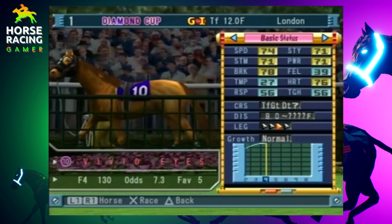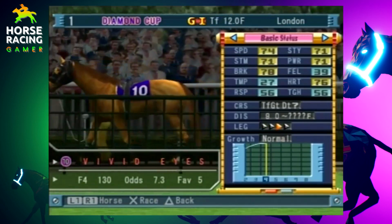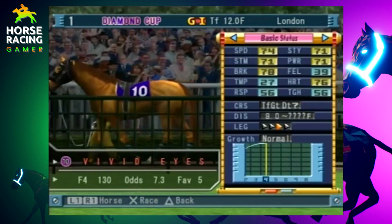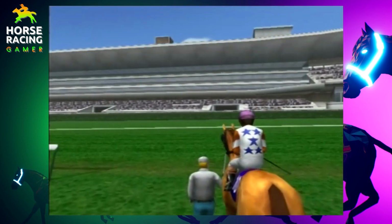You know, Vivid Eyes, for what it's worth, she actually has all of her important categories above 70 consistently. The ones that aren't, you can kind of do without. So technically, we have the advantage here, but of course, Even Fan's still faster by almost 10 whole points. That is quite a difference. So we're going to have to hope that horse runs a bad race or gets caught in traffic. If that happens, then we have a chance.